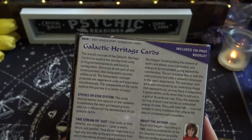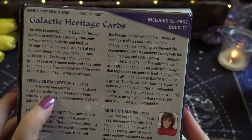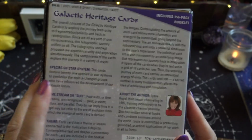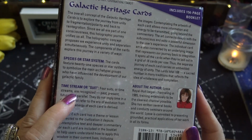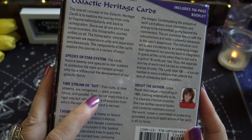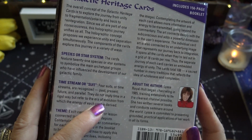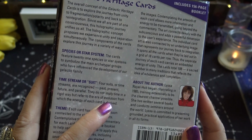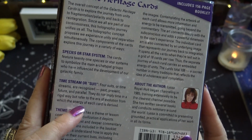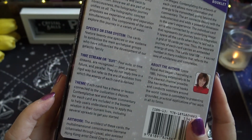So basically it's just right here, species. So on each card there's the species of the star system, like Pleiades, Orion, Lyra, and then the stream. So 4 suits: past, present, future, parallel. They do not imply time in a rigid way, but refer to the era of evolution from which the energy of each card is derived, and then the theme of each card.